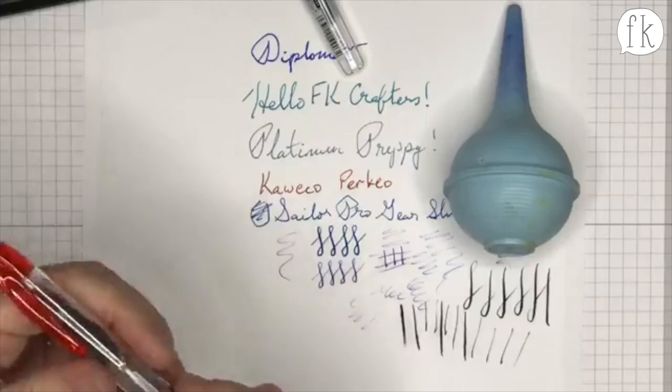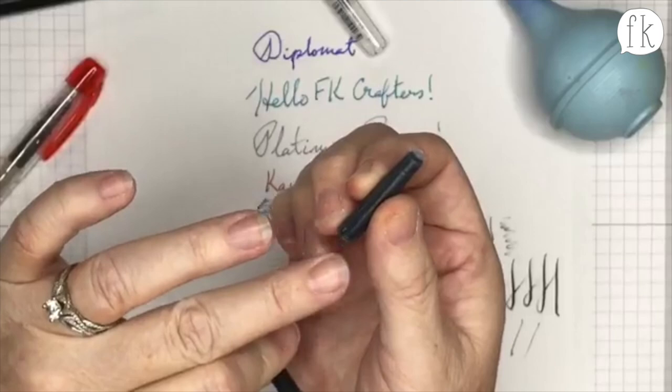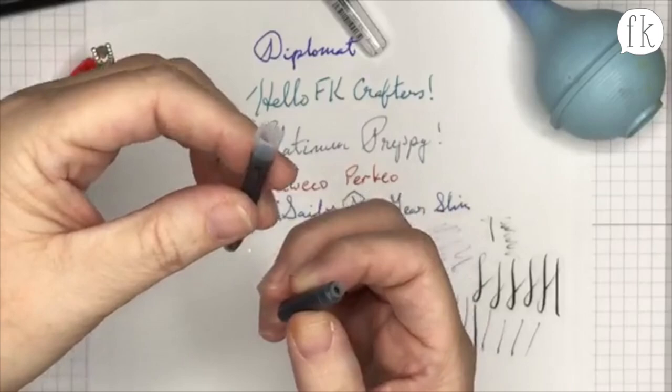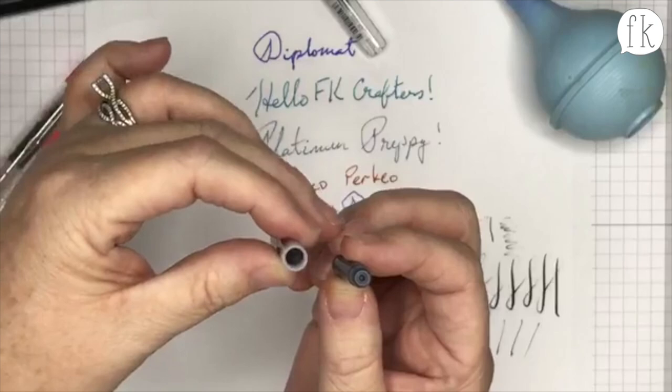Yes, the cartridges. Each brand of pen has its own cartridge type. This little guy here is called a Standard International. The Kaweco takes this, but you can see, not just the length of the cartridge, but the male-female part of the cartridge is not the same. You have to be aware of that if you're going to buy a cartridge to refill.